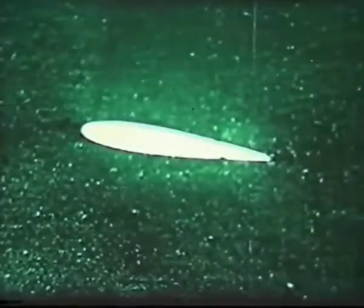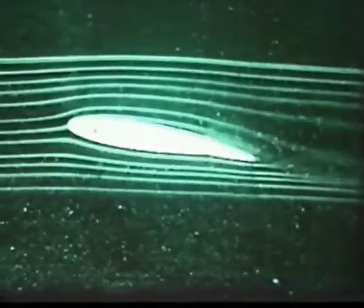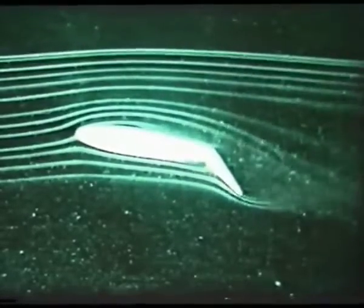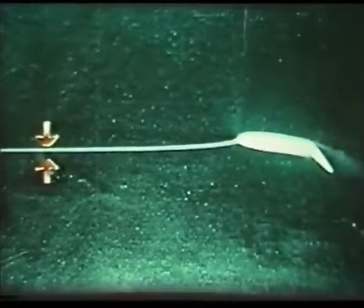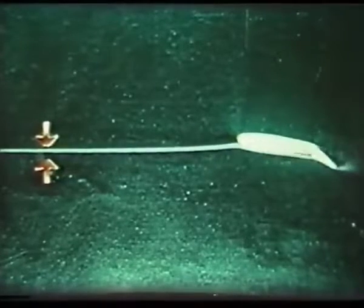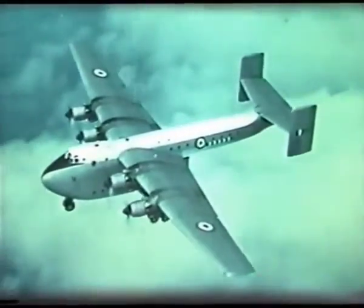We can use smoke to show how the air flows. The influence of the pressure waves traveling ahead can be seen from the way the streamlines are deflected well ahead of the wing. Lowering a flap changes the entire flow pattern around the wing and affects the airflow ahead. We can see this better with a single streamline. Mark its position well ahead. Even at a distance, the streamline changes direction. The effect of the pressure waves on the air ahead is of great importance. It smooths the flow past an aircraft flying well below the speed of sound.